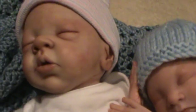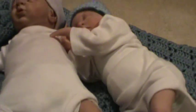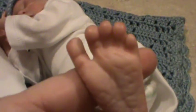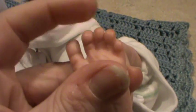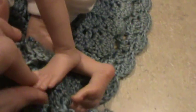So here he is. He is gorgeous. Thank you, Carmen. She's a wonderful artist. Like I said, he is a tiny little thing. She kept telling me he was little. Like I said, I just love feet. Tiny little thing. I just love it.